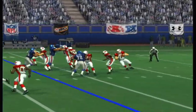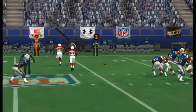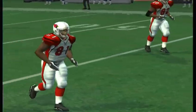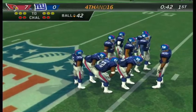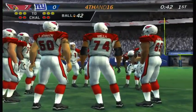The Giants come out in a nickel package. Throwing, and he dropped it. It's very hard to be successful if you can't convert on third down. It's very hard to convert on third down if your guys can't find a way to hang on to the ball.